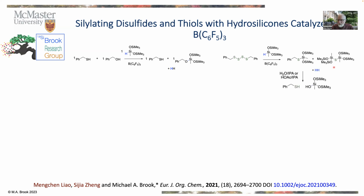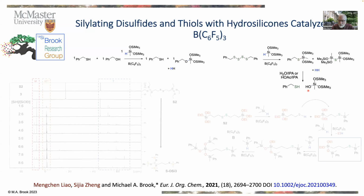But expose that to some form of oxygen, let it be water, acetic acid, or IPA, you cleave the relatively weak sulfur-silicon bonds in both cases, leading to the free thiol, to the silanol, and then other ingredients. So it's not that stable. But maybe that makes it a useful protecting group.